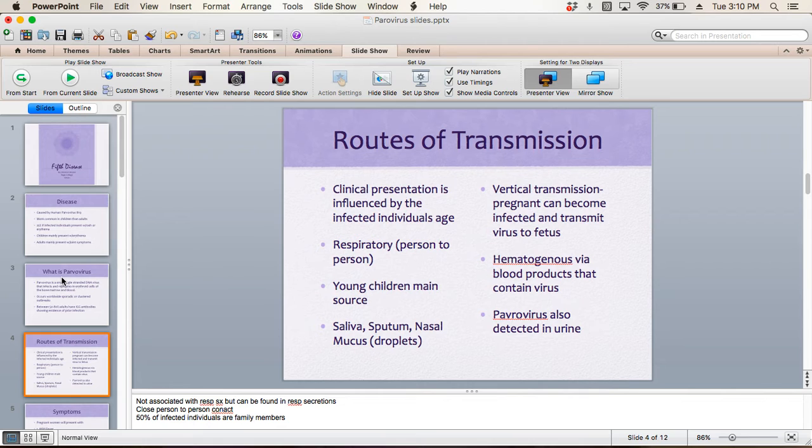The routes of transmission: it clinically presents differently based on your age. It is also respiratory and transmits from person to person, although it's not associated with respiratory symptoms, it can be found in respiratory secretions. Young children are the main source. Saliva, sputum, nasal mucus, any droplets, are a route of transmission. It is close person-to-person contact. 50% of affected individuals are family members and are infected within their own home.